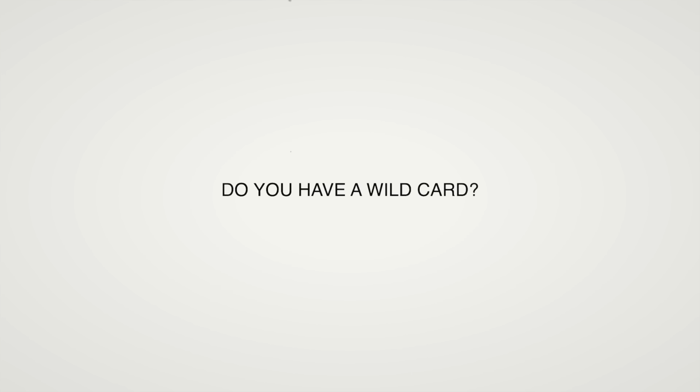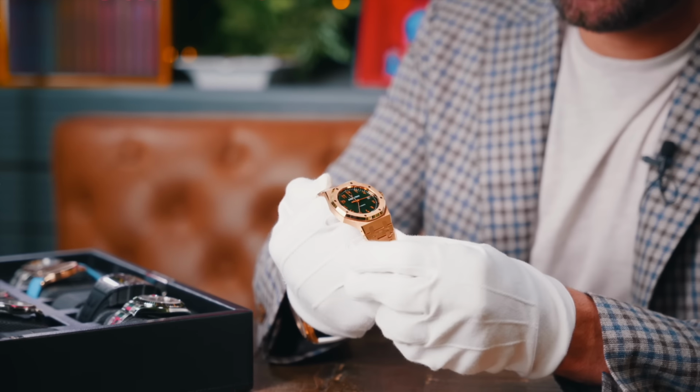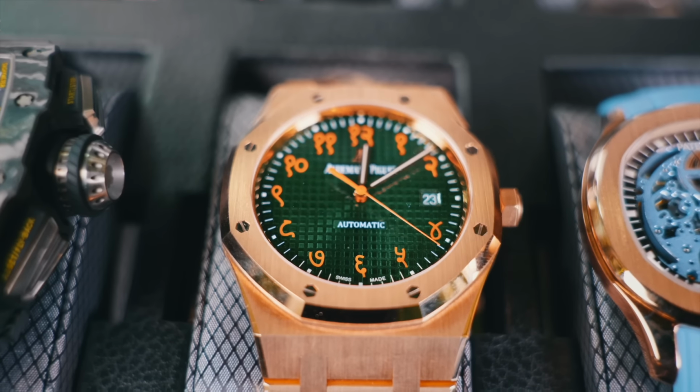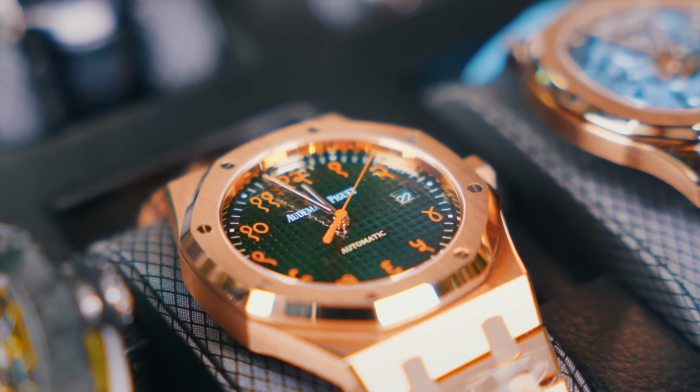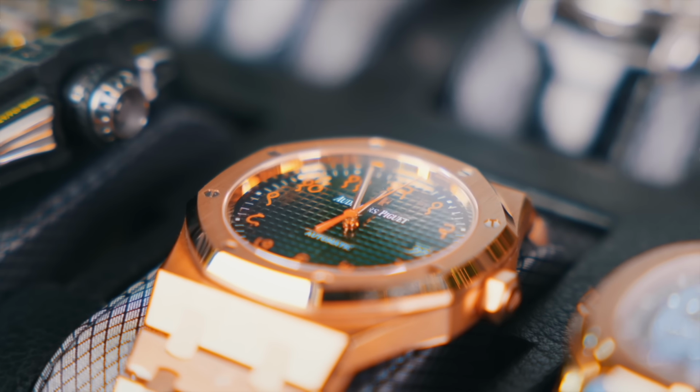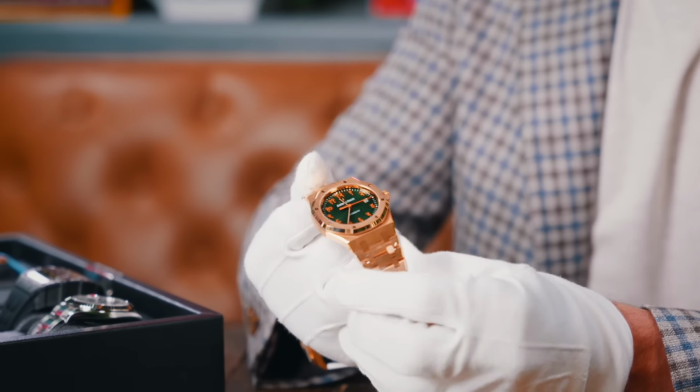That's a great question, and I'm very happy to have the answer right here. This is none other than the Audemars Piguet Royal Oak Sanskrit dial, and it's limited to 30 pieces. Why would I call it a wild card? Because it's mad, okay? It's full rose gold. It has a green dial with orange indices and an orange seconds hand. Now, that shouldn't work. On paper, that shouldn't work. But in real life, it works, and it works well.